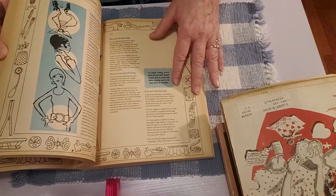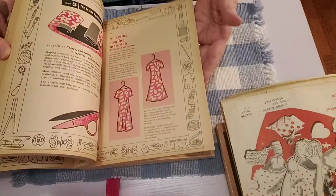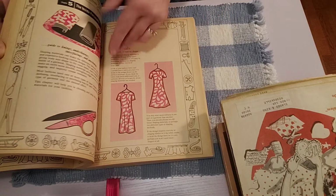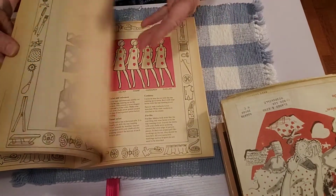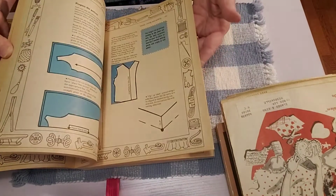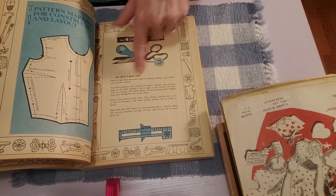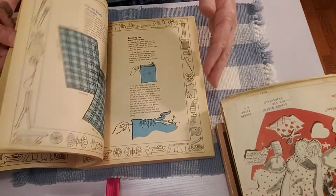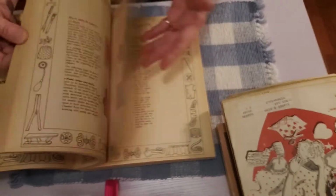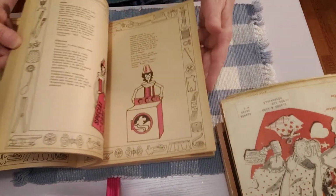I just was like, oh my goodness, I couldn't believe what I was seeing. I just felt like I found the best treasure in the world when I found this. Look at the little dresses. So cute. Little ladies. There's some little girl pictures in here too. Really cute. Look at this. It's so cute. I mean, awesome. I just fell in love. It was love at first sight when I saw this.